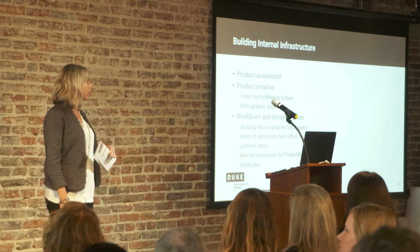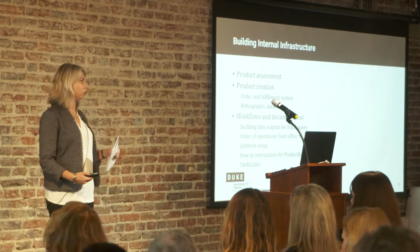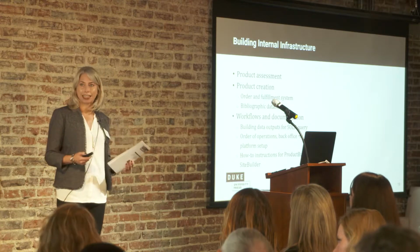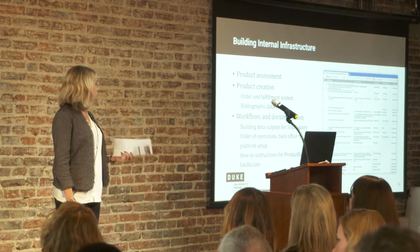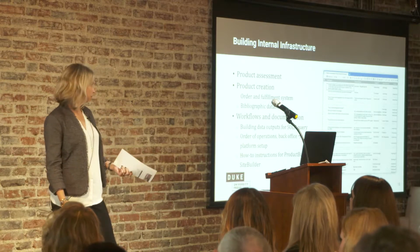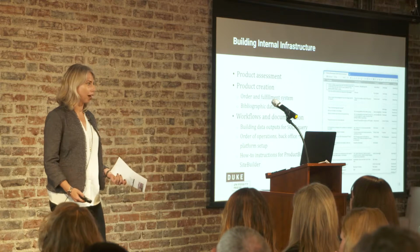And so we are now building this infrastructure internally to be able to assess new product ideas, plan the products, launch the products. So some of those processes include putting together a formal process assessment team and a way that we do this and a way that we can track things.